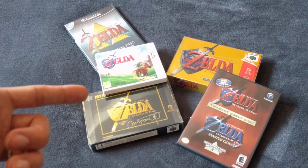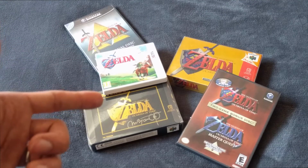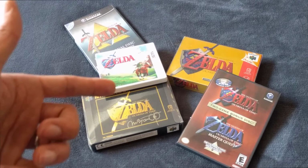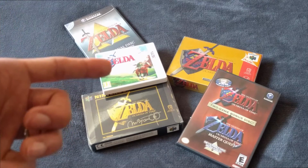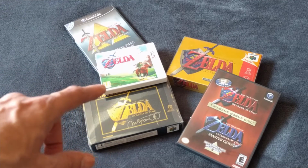And luckily I didn't actually get round to buying the version of this game on the Virtual Console and then upgraded on the Wii U. That's one game I didn't do. So I just got these physical versions here. So yeah, I don't know what that says about me.